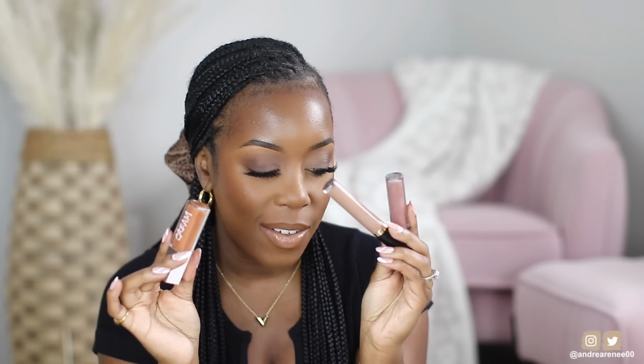It is gorgeous, gorgeous. I've also done a review video on this as well. Lip swatch, all of that good stuff. But yes, this one, Artist Couture and MAC Cosmetics. These are my most worn, most used, repurchased glosses that I have in my collection.